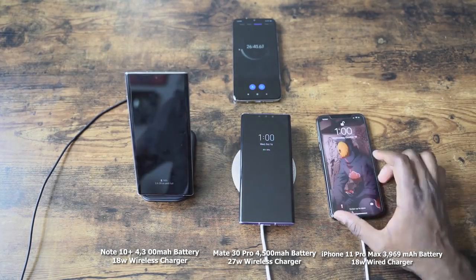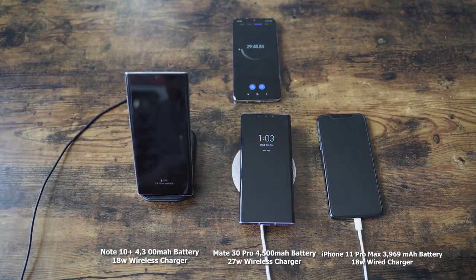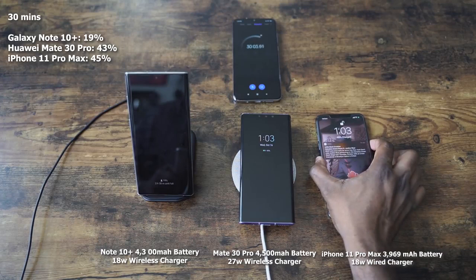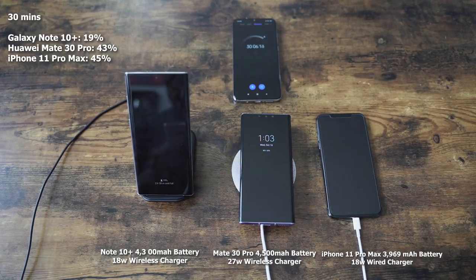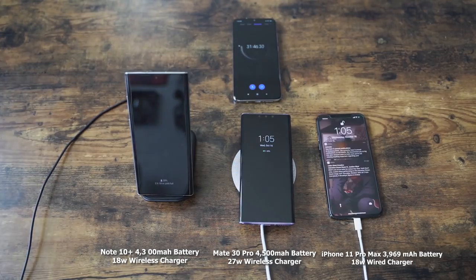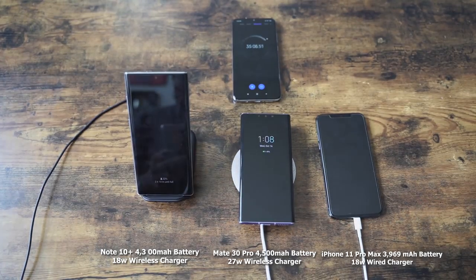So we're gonna move up to our next spot, which would be, of course, the 30 minute mark. And at the 30 minute mark, we have the Galaxy at 19%, the iPhone's at 45, the Mate 30 Pro is at 43%. So the iPhone has taken the lead here. I mean, it took the lead after the 20 minute mark, and we can see the iPhone is moving forward. Now, will we get that slow trickle charge at the end of the iPhone? Will it affect it in this race?